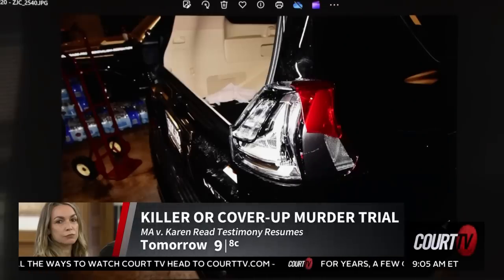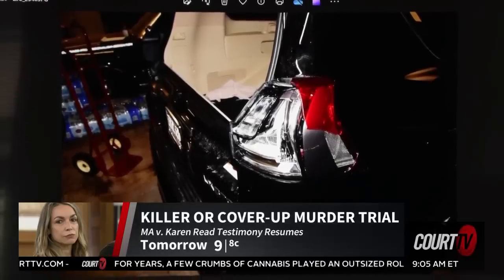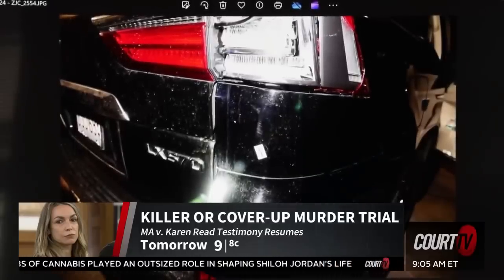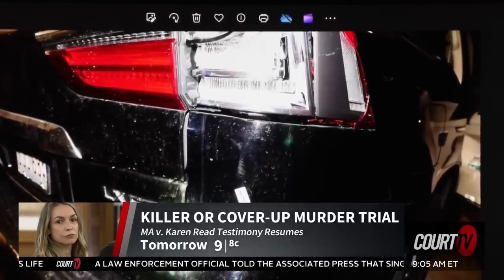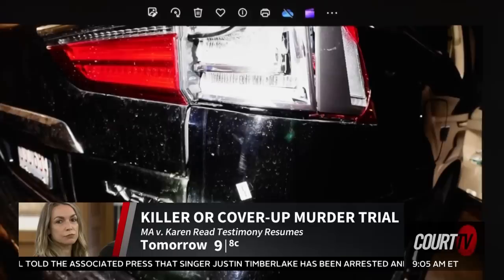From the damage that you observed, it essentially wraps around from both the back and from the passenger side of the vehicle. Is that correct? Yes, that's correct. And do you recognize what's up on the screen as photograph 255400165? Yes, I do.